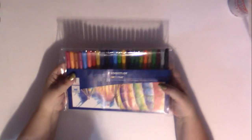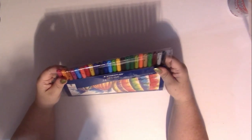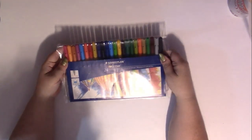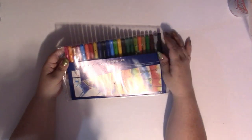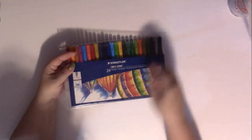And then next we got some more, and these are Staedtler 325s. I didn't know what number they were because they weren't listed that way. They were just listed as Staedtler 24 fiber tip pens. But when I look on the pen, it says 325, and it does here on the packaging.